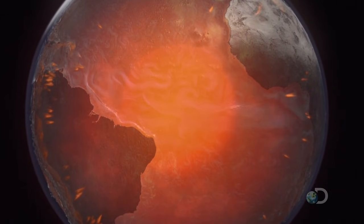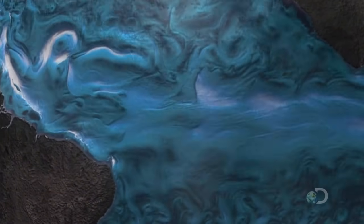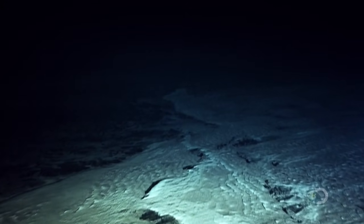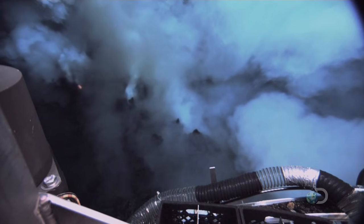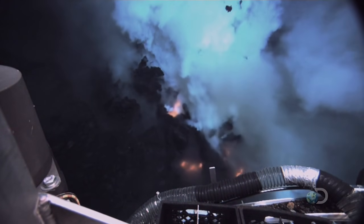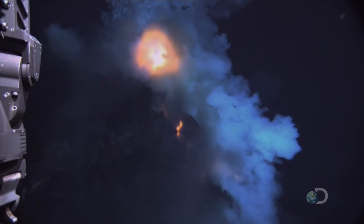Two systems, one fiery, one watery, interact in many places. The most important occurs on the ocean floor. 2,500 meters beneath the surface, at the bottom of the Atlantic, lies a chain of submarine volcanoes. All around, lava and superheated gases spill out. The end of a 25 million year journey, all the way from the Earth's core, far below.